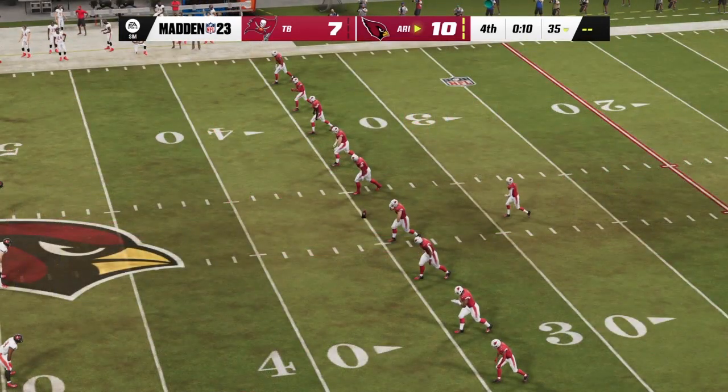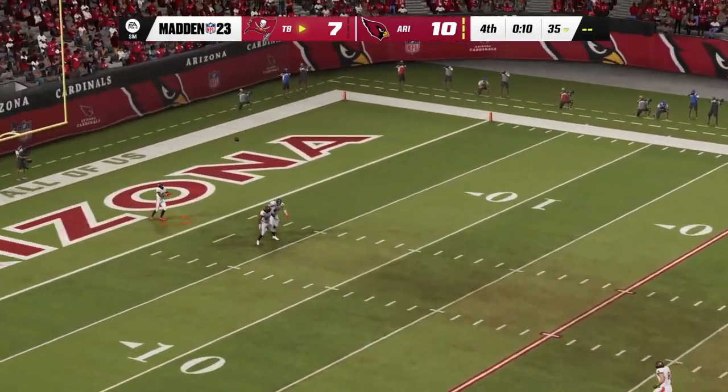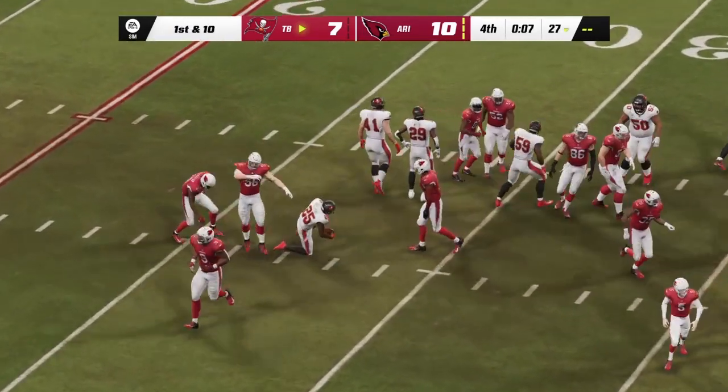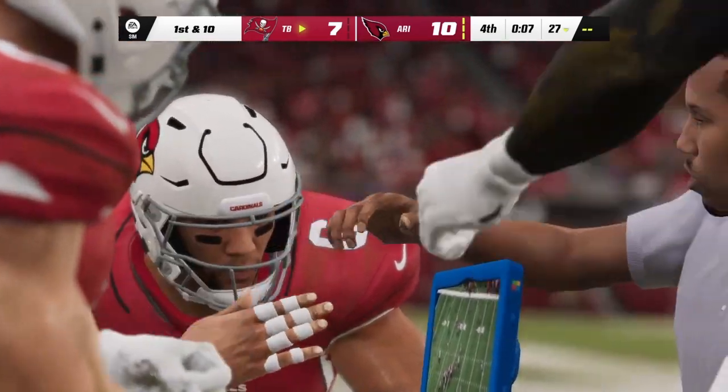Prater now will send it away following the made field goal. And here comes a return from just beyond the goal line. And he'll wind up getting a couple extra yards here for his trouble to bringing it out of the end zone as he's down at the 27.